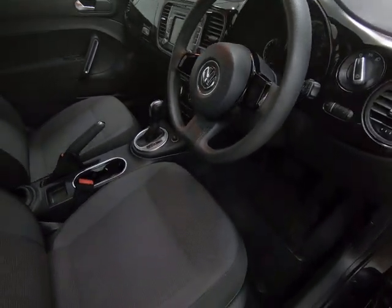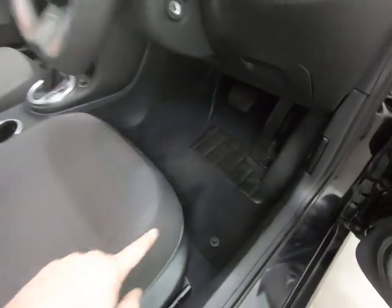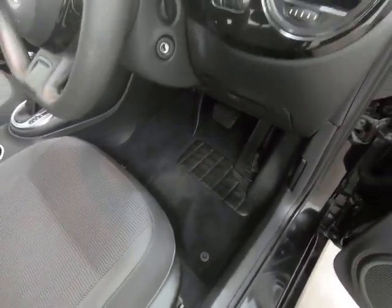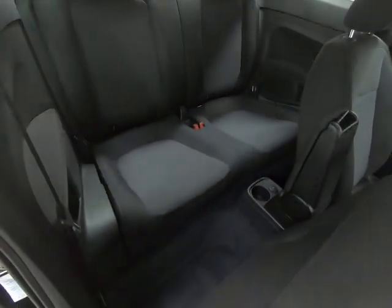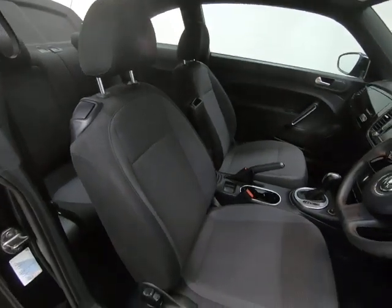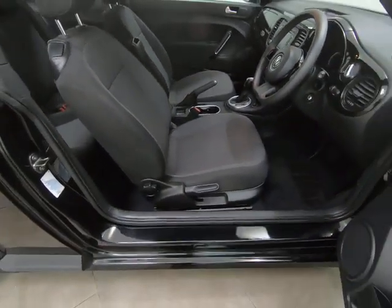The car has had the genuine overmats fitted from new, so there's no sign of any wear to the carpet or footwells. Get a close up of the driver's footwell to show you that. The seats in the rear of the car really do look like they've hardly ever been sat in. Really nice inside.